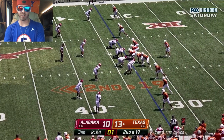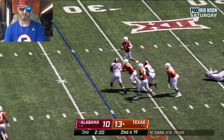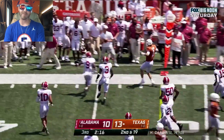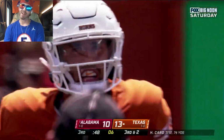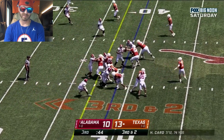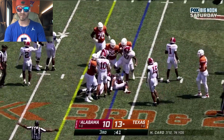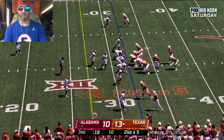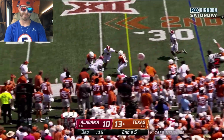There's that Bama pass rush right there, knocking him out. Flipping the field position. But look at this run, man. Like I said, backup ball, man. That's a first down scramble. Backup balled out. He really did. What a tackle right there. He got the first, though. Quick screen.